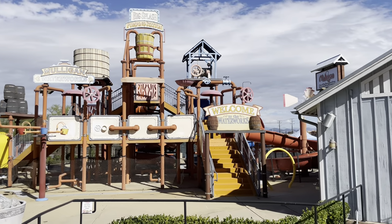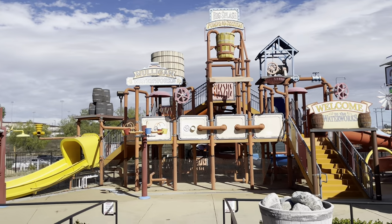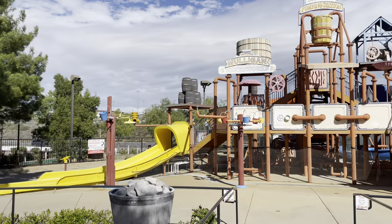Here's the water park we were telling you all about. As you can see, this is as close as we can get with it being shut down, but we'll come back here once it's open to do a segment on it.